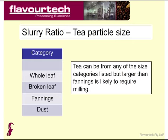Now, as previously mentioned, particle size is an important factor that determines the practical range for the slurry ratio. When considering the particle size applicable for tea slurry, it's perhaps useful to refer to the traditional size classification terminology used for tea. I'm sure those of you in the industry will be quite familiar with some of these terms. The four main categories are defined as whole leaf, broken leaf, fannings, and dust.